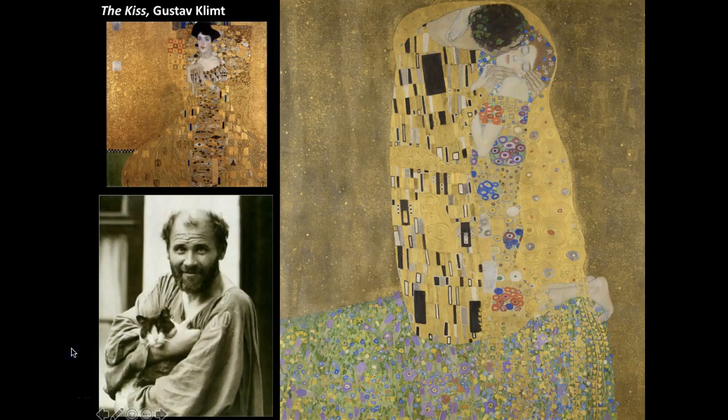Okay, here's one of the most iconic pieces as well in art history. Pretty much everyone has seen the painting on the right. The artist is Gustav Klimt. It's called The Kiss, and it's number 128.